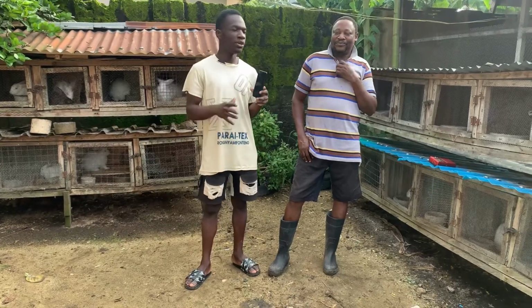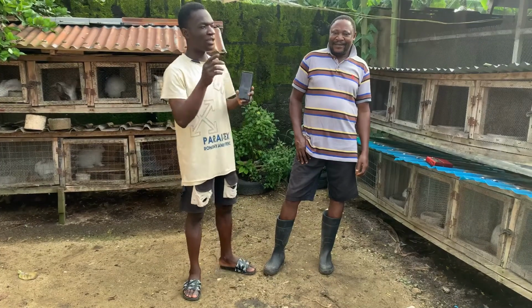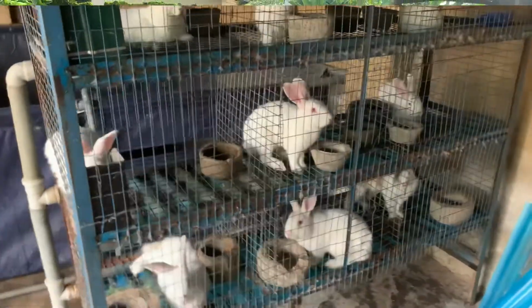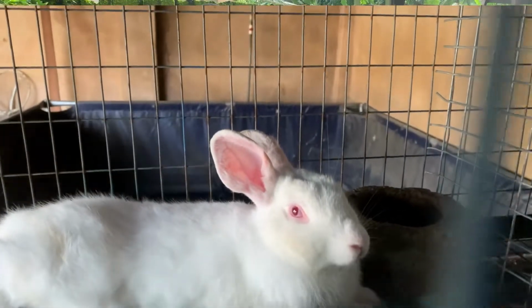build them with hardwood so that it will be very strong, because rabbits' teeth are very, very strong. They can chew on it. Their teeth keep on growing till they die, day in, day out. That's why they need to be hitting something to cut it off. It grows back even though they cut it off. That's the problem with them.